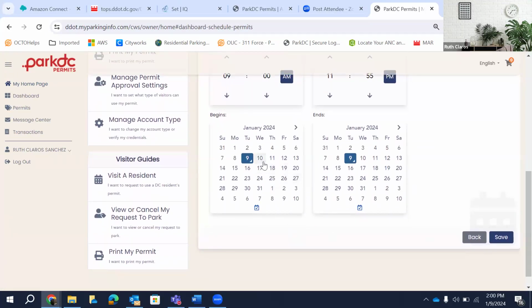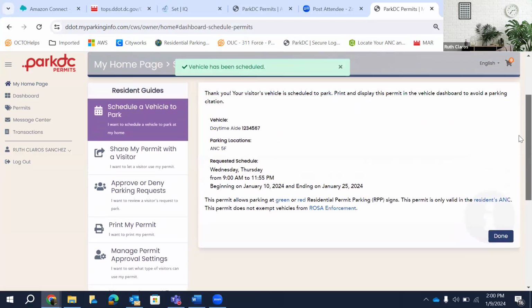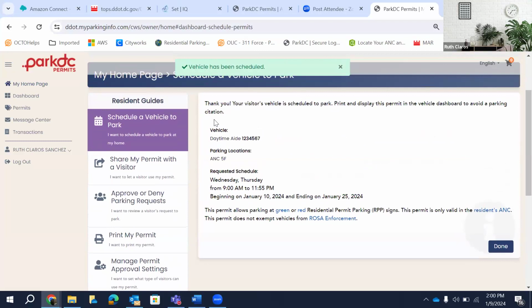So Wednesdays and Thursdays, I'm going to select Wednesday tomorrow, and my visitor is going to be here until the 26th. I'm going to save. And here's your notification. It says, thank you. The visitor's vehicle is scheduled to park. Print and display the permit on your dashboard.